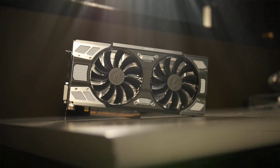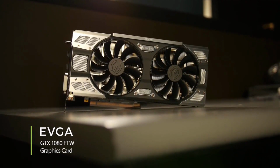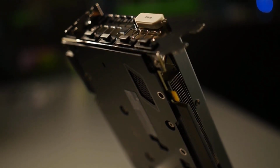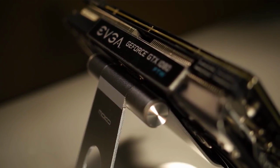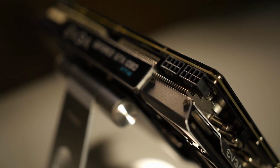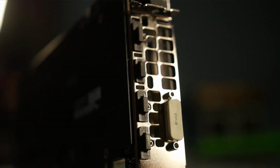Hello, and welcome to our product showcase of the EVGA GeForce GTX 1080 FTW Gaming Video Card. This high-end graphics card from EVGA is one of the best choices available if you're looking for the ultimate gaming experience. Whether you're looking to play with maximum details at 1440p, start gaming at 4K, or use a VR headset, this GTX 1080 can easily handle it all. For outputs, it has one dual-link DVI-D port, one HDMI 2.0 port, and three DisplayPort 1.4 ports.